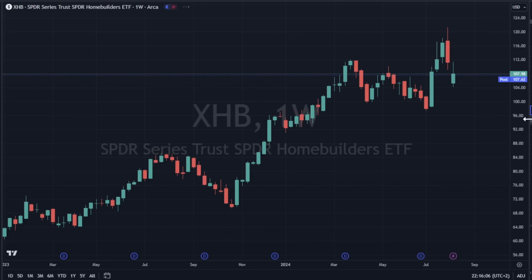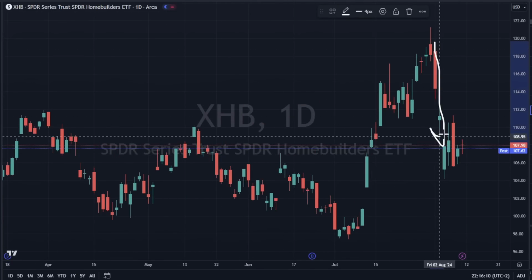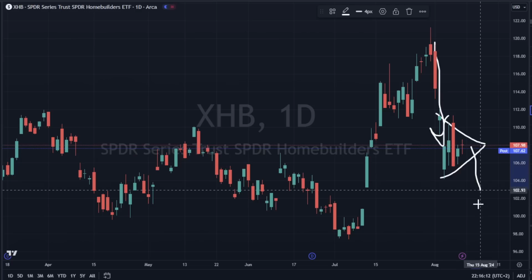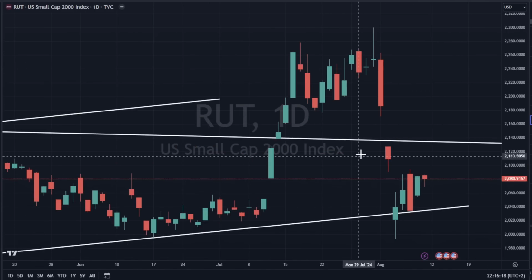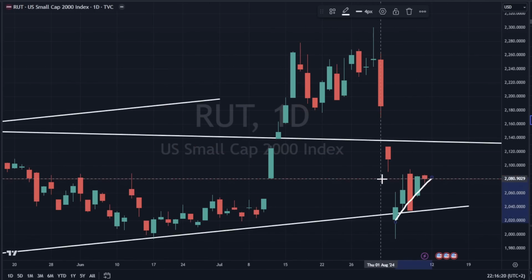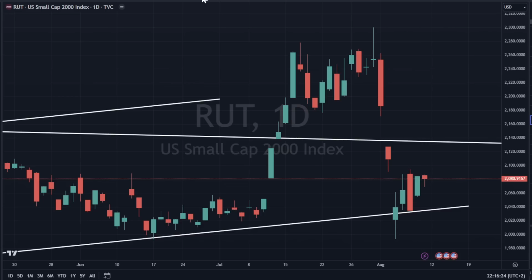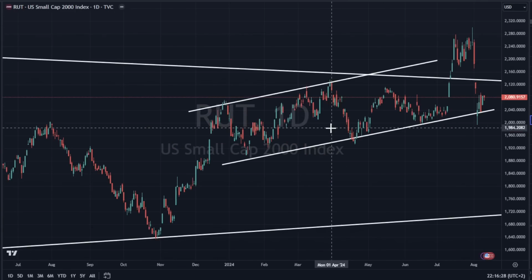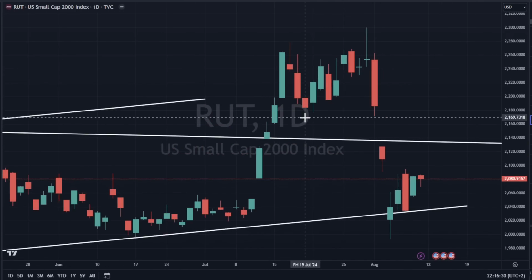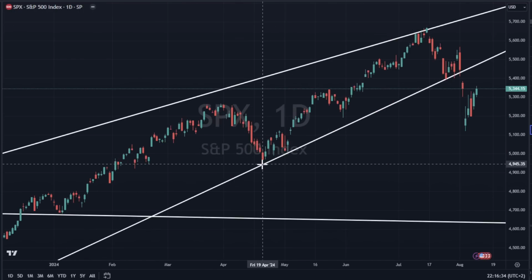We've got XHB up a little bit, about 0.4%. Again, we entered this to the downside. Looks like some sort of consolidation, which we could still end up going lower in the short term. Russell 2000's got that look where it's almost like we're coming up and it wants to go lower. I know, people want to be optimistic, but I'm just seeing it the way it is, and we could see potential downside. S&P 500, same thing.